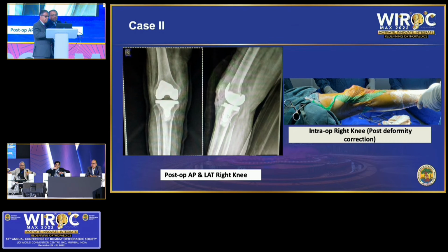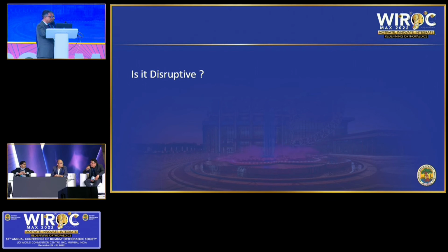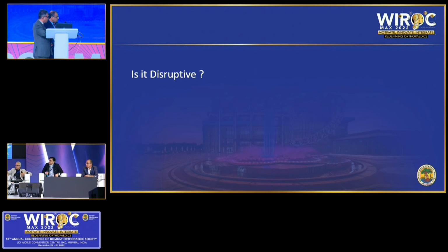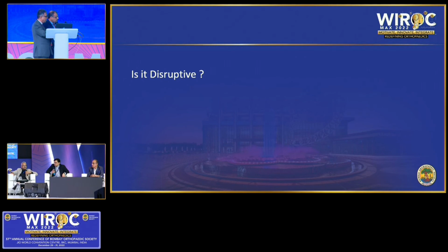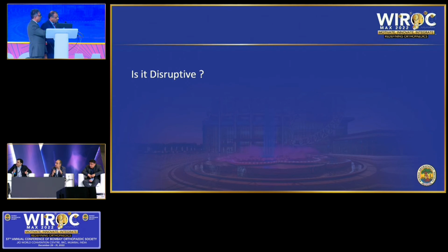That's the post-operative correction. Chandrashekar, do you think it's a disruptive technology? Do you think it is disruptive? I don't think so. You don't think so? Anybody think disruptive? It's value added. No. Anoop? Disruptive in what sense? In the sense that it's disrupting the conventional technology or conventional method, or is it?